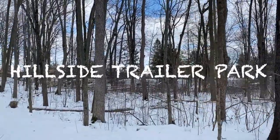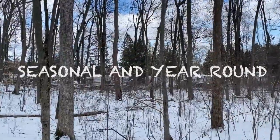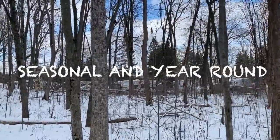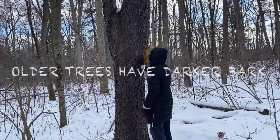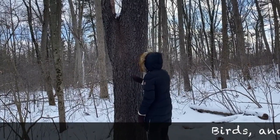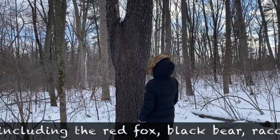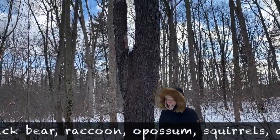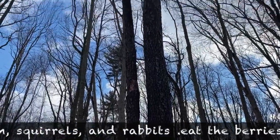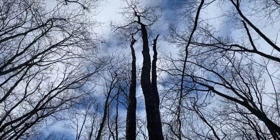This is Hillside Trailer Park, which is very close, as you can see, to this Dickson Conservation Area. This is a black cherry tree. You can tell by the color and the shape of the bark, very dark. And there's a few of those in the Carolinian forest here, and they're very tall and majestic. Wow.